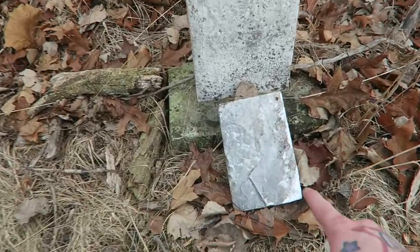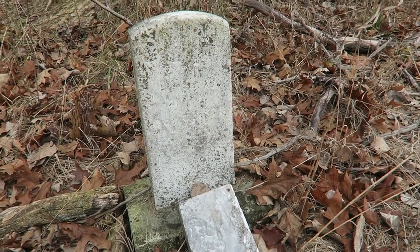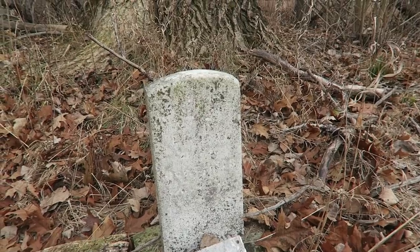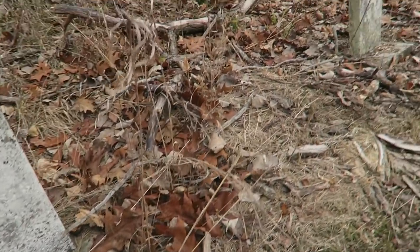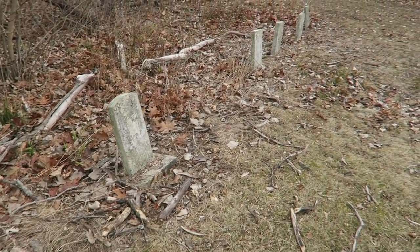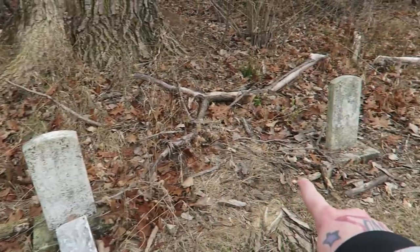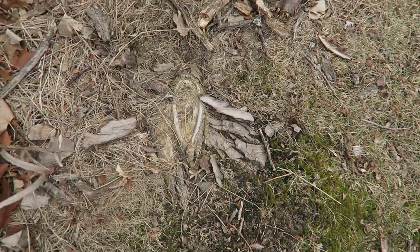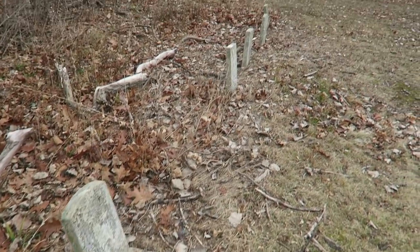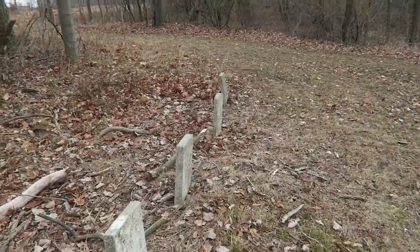But you can kind of see here where something has just been propped up. So it might be something that was lost. There is a little bit of a gap in between these two where it looks like there could be another one. But you can also see a gigantic tree root, so it's hard to tell which came first with a tree of that size. The tree is probably incredibly old.